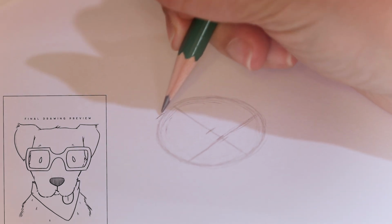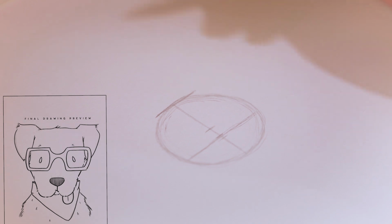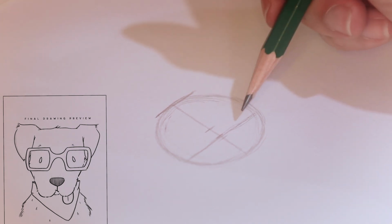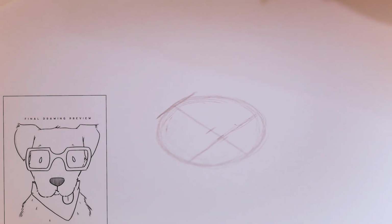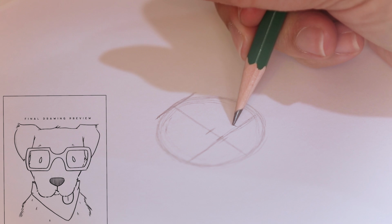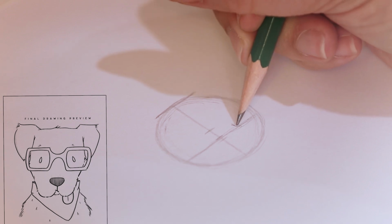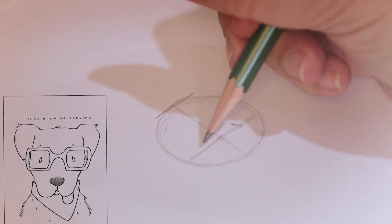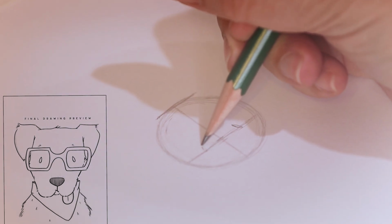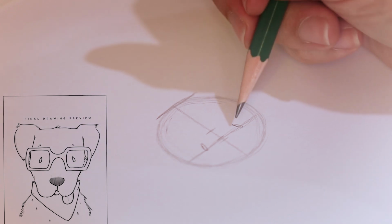Next thing I'm going to do is just a line right up here. This would be the top of our dog's head. And to give you an idea, this is where our eyes would go. Now, a lot of people draw eyes just up and down, and I used to do that, but I find it looks a lot cooler if you slant your eyes a little bit. Almost like they're indented a little bit into the head. I know that's going to sound really weird, but it'll make sense.